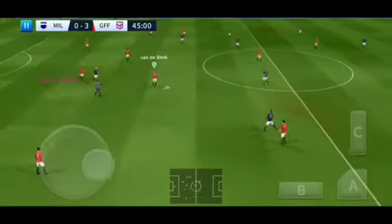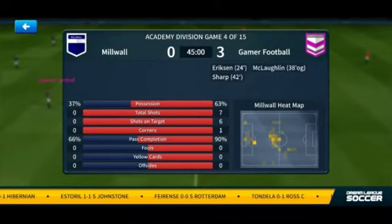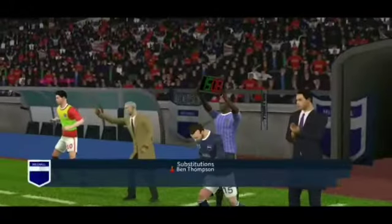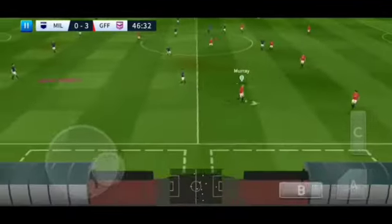Fernandez. And there's the halftime whistle. Great display of football between these two teams. Let's hope the half-time period doesn't slow things down. A single change has been made. Will it have an effect? Well, it's 3-0. Surely no chance for a comeback for the losing team.